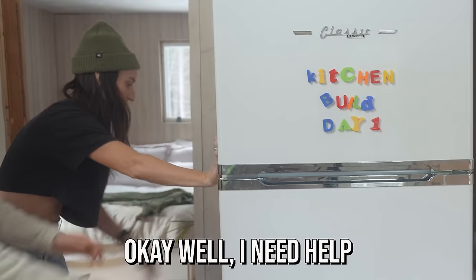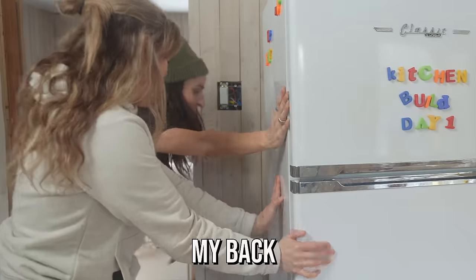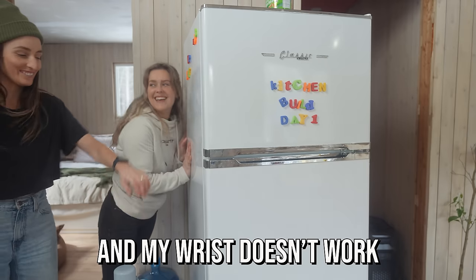Wow, it's so pretty. The vision is coming to life. Okay, well, I need help. My wrist. I'm a one with my back. Crystal's back's thrown and my wrist doesn't work.